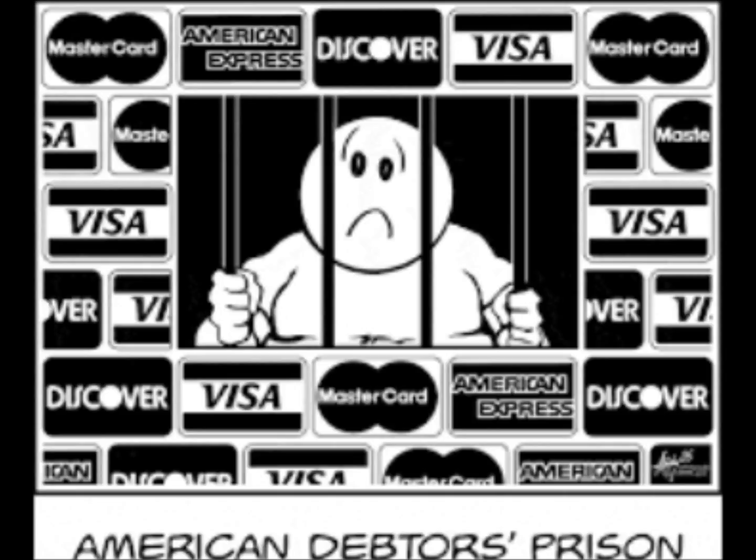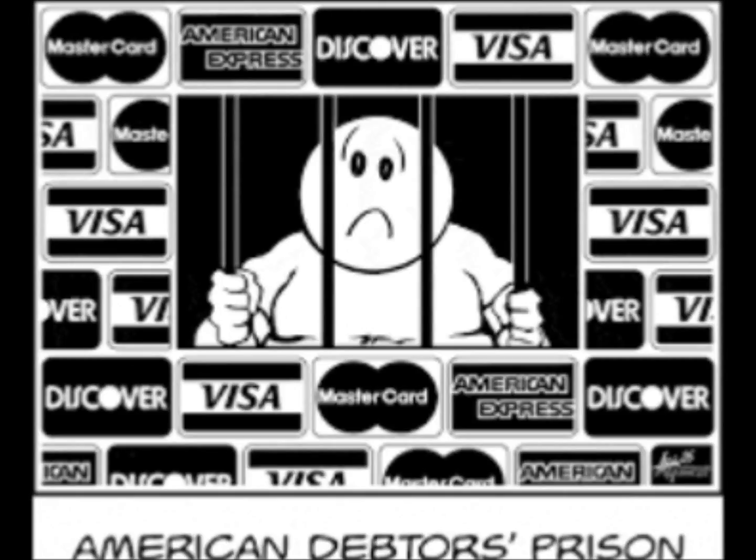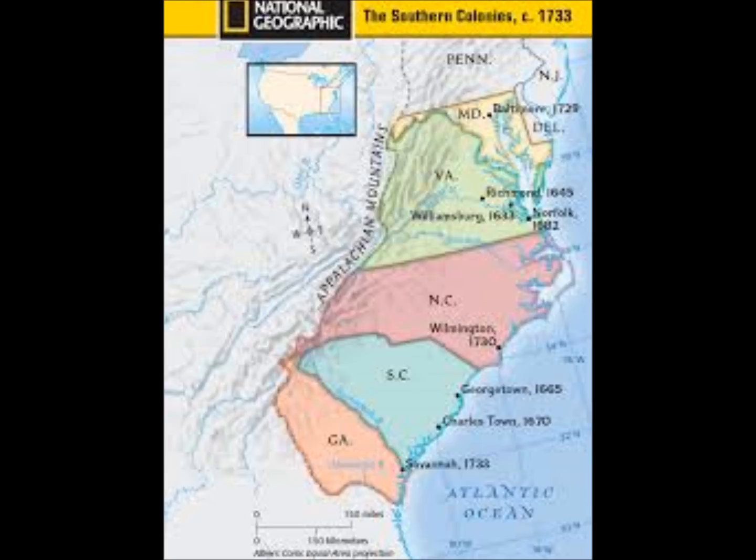It was also a colony set up in a strategic place. It was right north of Florida, and the British wanted this colony established close to them as a bunker, I guess you could say, from a Spanish attack if they decided to.